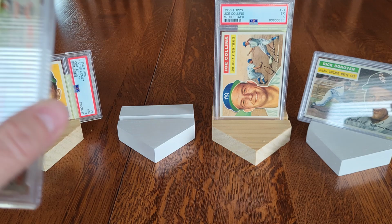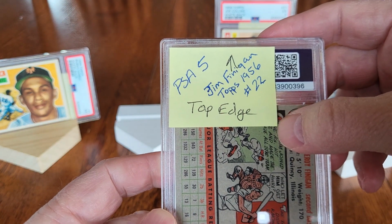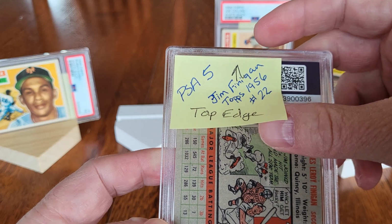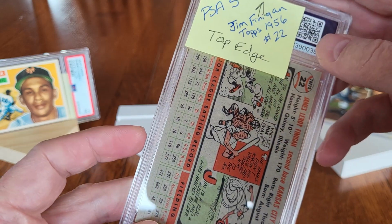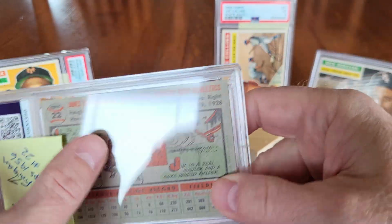Card number 22, Jim Finnegan. Don't know who I bought this card from. Doesn't really matter, I guess. But I thought it was going to be a 5. And the reason I thought it was going to be a 5 was I saw an issue along the top. So we're going to take a look at that here.